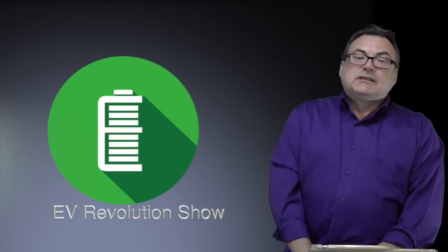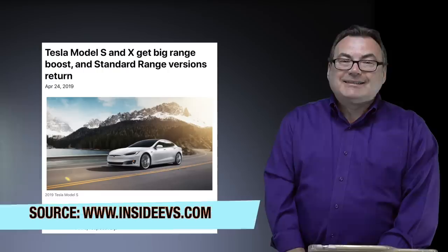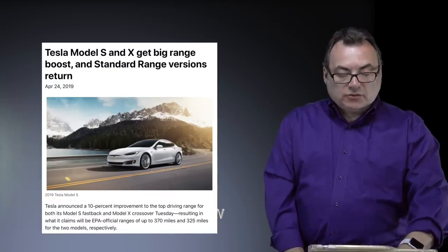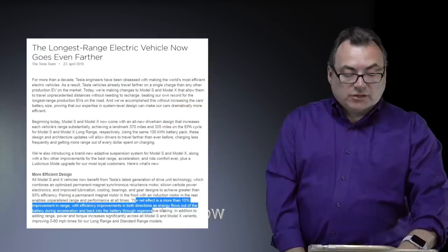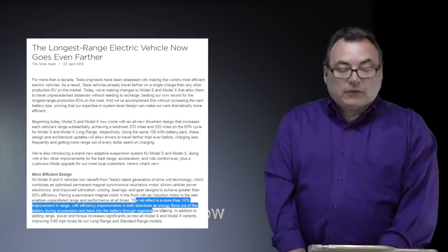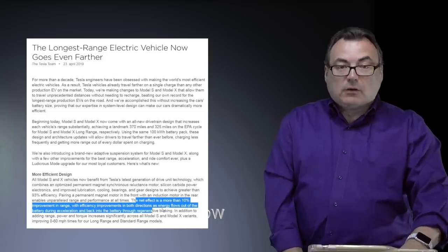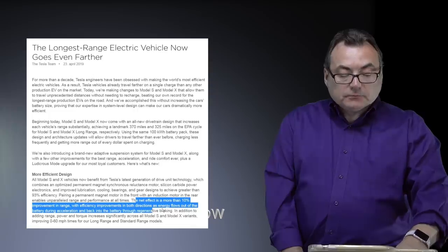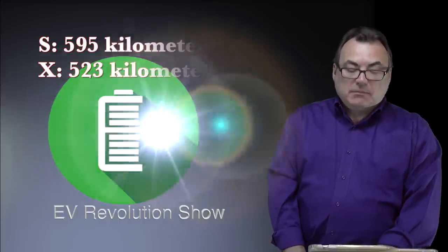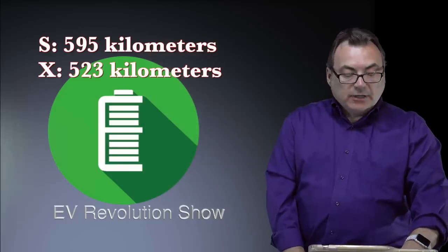Some quick announcements from Tesla happened a few days ago or late last week about the Model S and the X getting a bigger range boost, and now with the introduction back of standard range versions of the S and the X. The newer models are getting a 10% improvement in top driving range. They are already quite high to begin with. Both on the S and the X, the S Fastback will be up to 370 miles and 325 miles for the Model X as a top range.